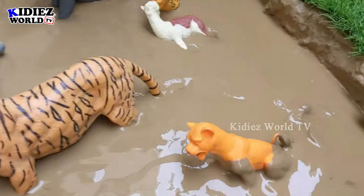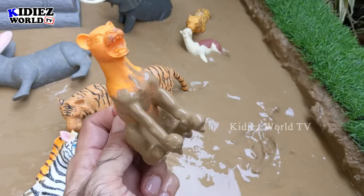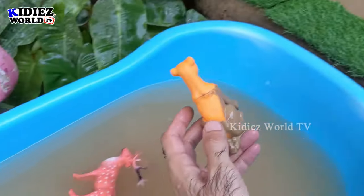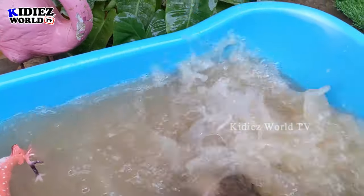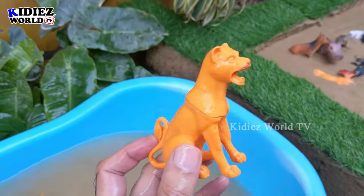Now let's get this puma. We will pick him up by his tail because he is a very dangerous and big wild cat. And look at this puma, he's so muddy. Let's wash him. Here we go, puma.